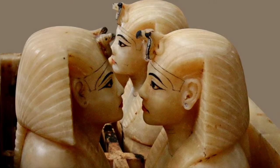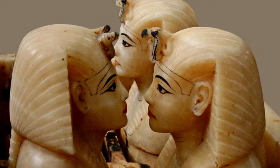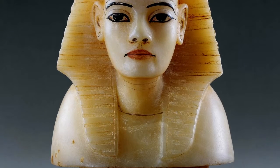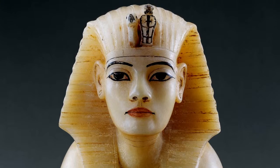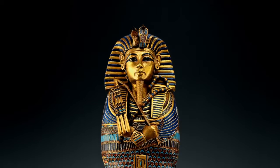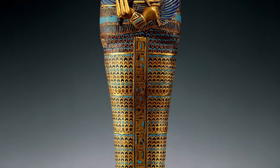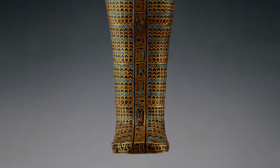If we look at the stoppers on each of these four compartments, we see the cobra and the vulture on the brow. The two goddesses, the two ladies, protecting the pharaoh. In each and every one of those compartments, there was a small gold inlaid coffin. The inlaid coffin here held the liver of the pharaoh, the liver protected for eternity by the gods and goddesses.